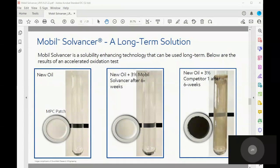So we've done a comparison with some competitive cleaners in the market. And you can see that after a period of time, the 6 weeks, the Mobil Solvancer looks very good at 3%. And one of our competitor oil cleaners after 6 weeks, you know, doesn't. And it's pretty telling. Next.